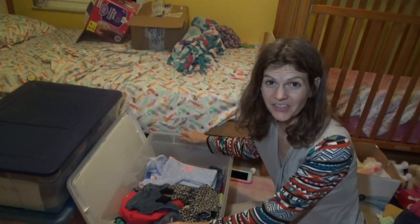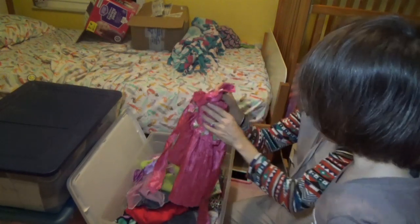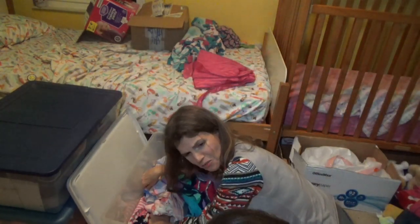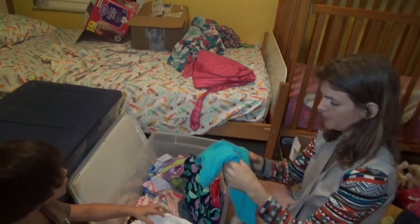This is a box of clothes I couldn't let go that Naomi has grown out of. I'm gonna get rid of the whole thing, except for maybe this dress. I can give it to someone special. I shouldn't be looking. Oh, so many pretty clothes. No, Mommy, I'm gonna do it. I'm gonna put it in. Okay, I'm having a hard time.